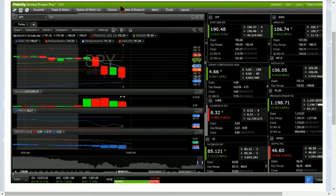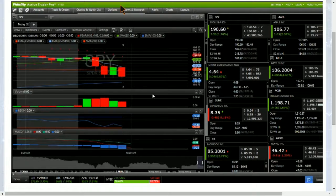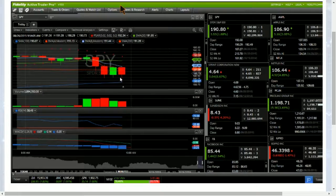Two minutes to go. We're going to see an increase in volume on the previous bullish candlestick, which on a red candlestick is a bearish sign. Unless we see a nice long lower wick like we have forming now. 1 minute left to go in this candlestick.